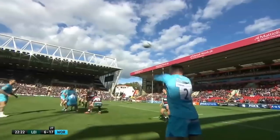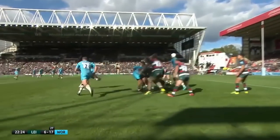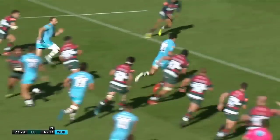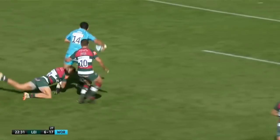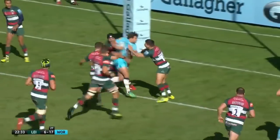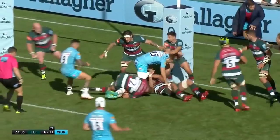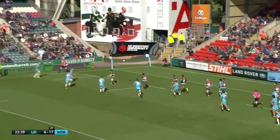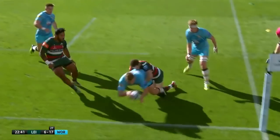Big moments on the road for Worcester. They also won down at the then-champions Exeter. There's Weir. Mills, inside ball to Heem. Heem stepping. Can they get the ball away? They can, to Fenter. Fenter's within 2 metres. Tom Youngs has to get out of there. Hopehart feeds it out. Real chance here. Can they get in the corner?